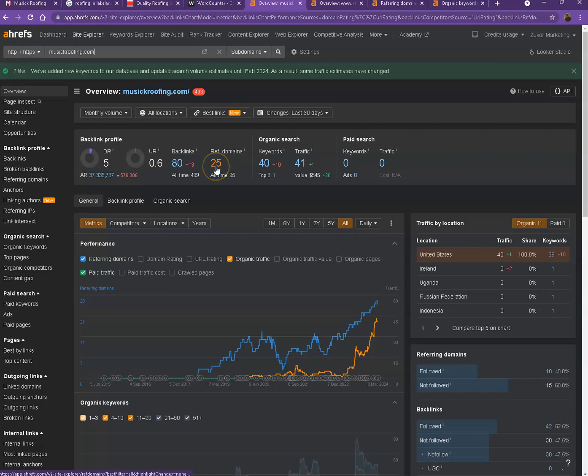However, you only have 25 referring domains. For you to actually get more traffic out of these backlinks, you need to add more referring domains, because these are the ones we consider strong or good backlinks. And the rest of the 55 missing backlinks are actually considered spammy backlinks.